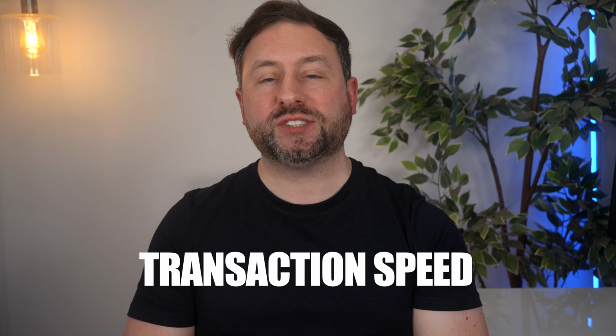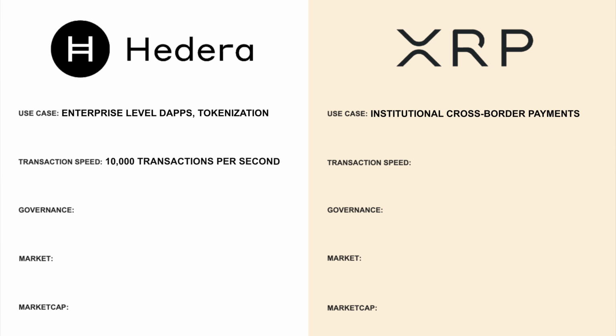Next, when it comes to transaction speed, HBAR can handle 10,000 transactions per second with a 3-second finality time, while XRP handles 1,500 transactions per second with a finality time of 3 to 5 seconds.